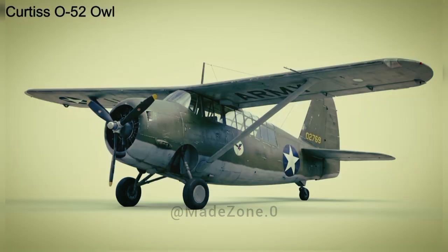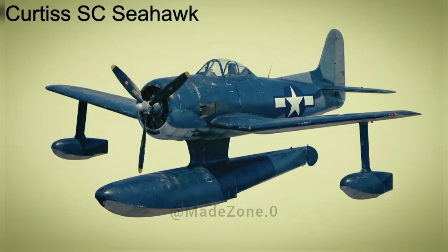Curtiss O-52 Owl, a high-wing observation monoplane built just before the war. It was quickly relegated to coastal patrol and liaison due to its slow speed. The next one, Curtiss SC Seahawk, a late-war high-performance float plane designed to replace the Kingfisher. It was faster and more heavily armed, although it saw limited combat before VJ Day.